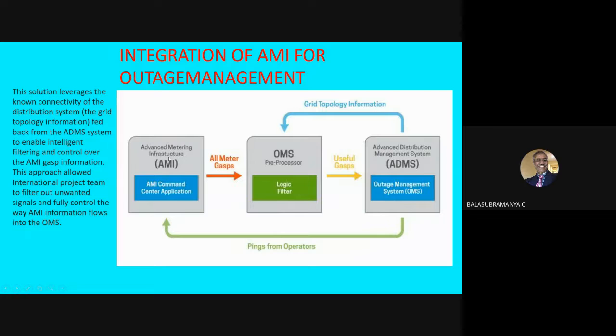So how can you integrate AMI for the outage management? For example, this is the AMI. This is all meter. The gasp. Yesterday we discussed what actually the gasp is, particularly the last breath and also the first gasp. The preprocessor, logic filter, useful gasp, advanced distribution system, outage management. This is a ping from the operator and then it goes back. This is how the study is being cycled in the integration.